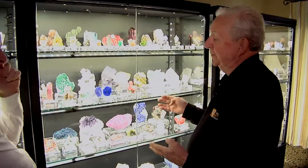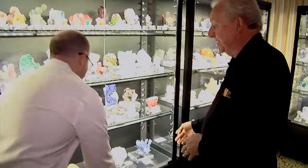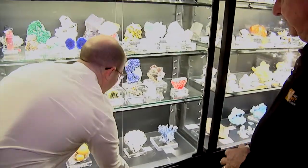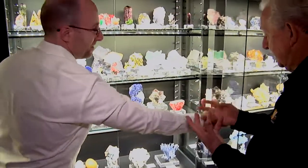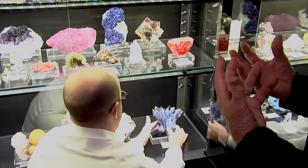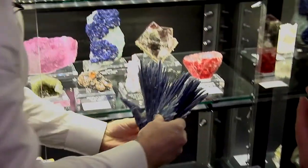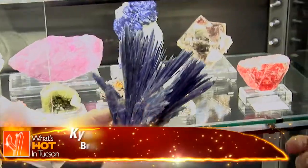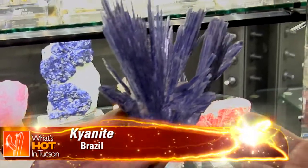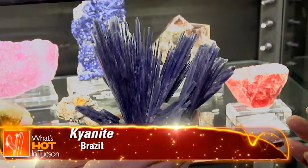Normally, kyanite is nice, but you've got a kyanite here that just blows me away. I have never seen a cluster of kyanite crystals freestanding like that, not buried in matrix, that is so fine. I'll back that up, too. I've never seen anything like that in kyanite. The preparation work that went into that thing had to be days. Wonderful.